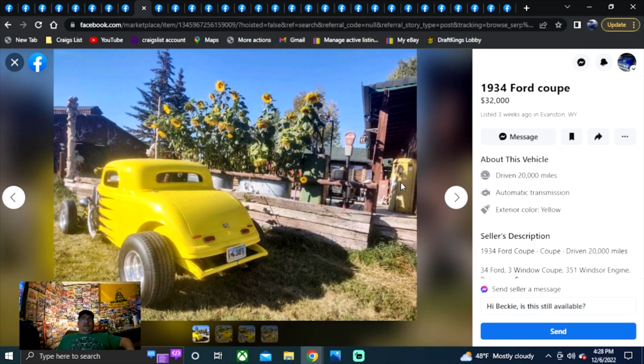It's a 1934 Ford Coupe, 32,000, listed 3 weeks ago, Wyoming. Again, if I go too quick, we're trying to keep the episodes under a half hour, although those first couple we did tonight, we didn't have but 6 and 5 cars on those results. Those were definitely under 10 minutes, but I do go a little fast. If I go too fast, just go to that area. It's going to be Wyoming, and look it up.